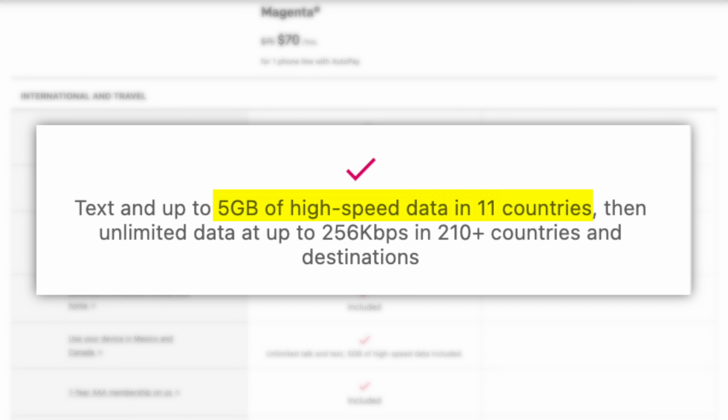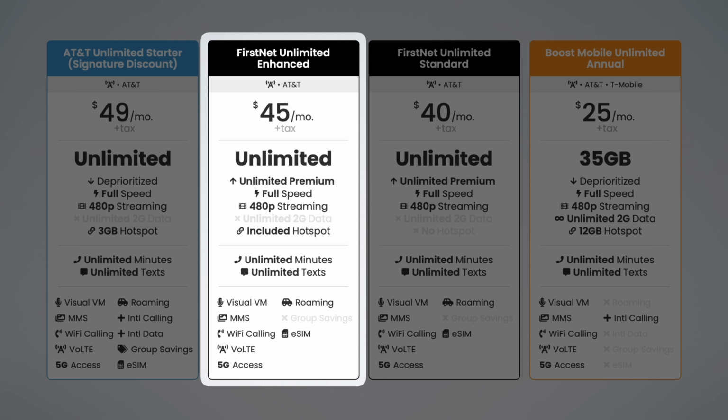But what about the other options here? On AT&T, the best plan is hands down from AT&T FirstNet. $40 per month gets you truly unlimited data with no hotspot, and $45 gets you an unlimited plan with unlimited hotspot data. And if it turns out you use less than 35 gigs of data per month, or you want to save some money, you can go with Boost Mobile's plan. It's just $25 for 35 gigs, and there are even more affordable options available if you're a lighter user and want to save even more cash.